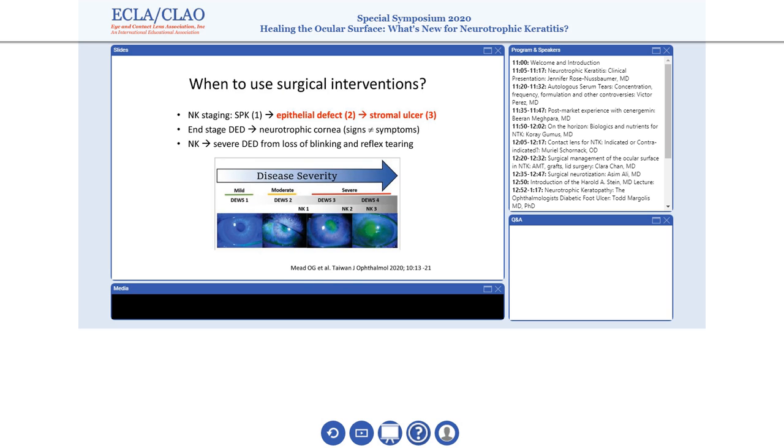So when would we use surgical interventions? Looking at staging, we can group it by stage 1, where there's just early superficial punctate keratitis changes, moving on to epithelial defects in stage 2, and stromal alteration and thinning occurring in stage 3. This is a nice graphic from the paper quoted: in end-stage dry eye disease, we get neurotrophic corneas, and this explains why in dry eye, the signs and symptoms really don't correlate well. In neurotrophic keratitis, you end up getting severe dry eye disease because patients are not blinking and they lose their reflex tearing. So there's this vicious cycle and overlay between the two.